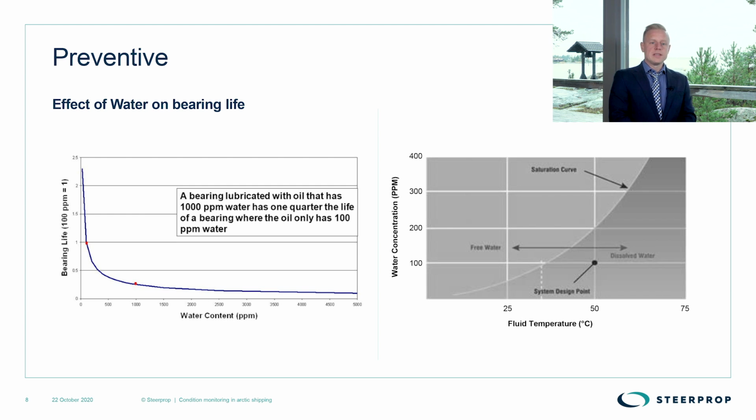The lubricant is the single most important factor affecting bearing life, and water has drastic effects on it. There are a lot of ways to measure the water content, but what is important to me is to understand what you really want to know. Is it really how much water you have in ppm you want to know? Or do you just want to know if it is too much or if this is okay? So simply, do I need to do something or not?